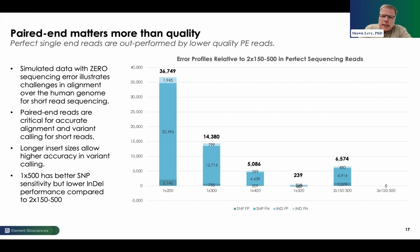Not represented on the slide is going above 500 base pair inserts. You saw on the previous slide that there is substantial gain there. We already knew that at a 500 base pair insert, paired end sequencing is vastly outperforming single end or shorter insert sequencing, but we just really wanted to get a comprehensive benchmark on this. Interestingly, if you look at a 1x200 base pair read, you can see we're introducing almost 37,000 errors into the data set for no other reason than the inability to uniquely align those fragments and then accurately call variants in this process.